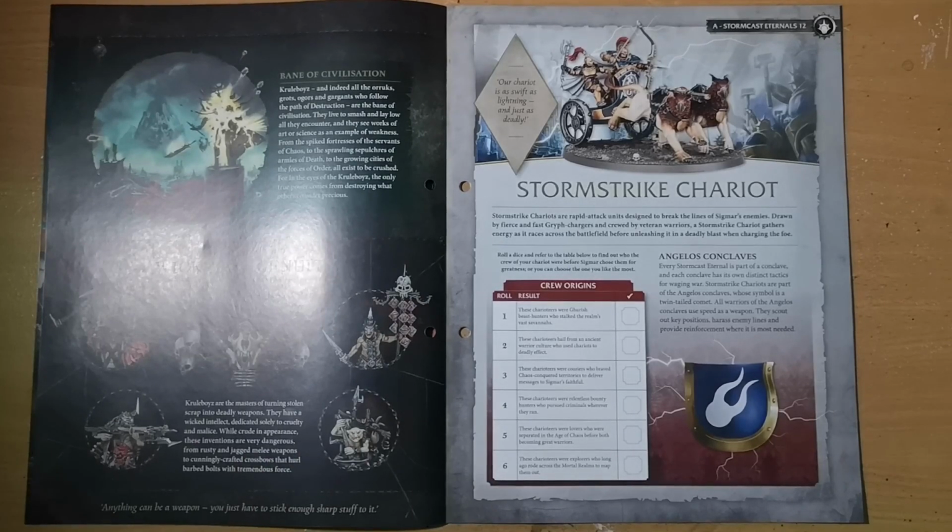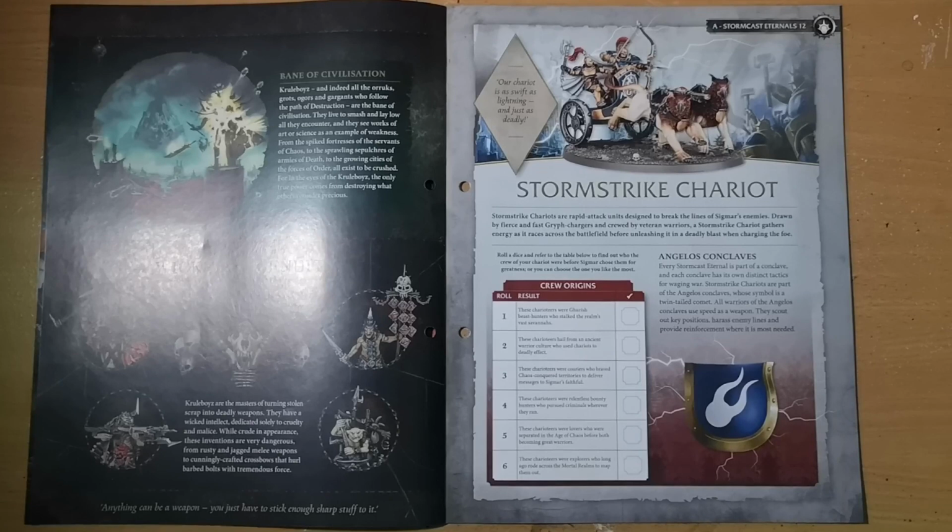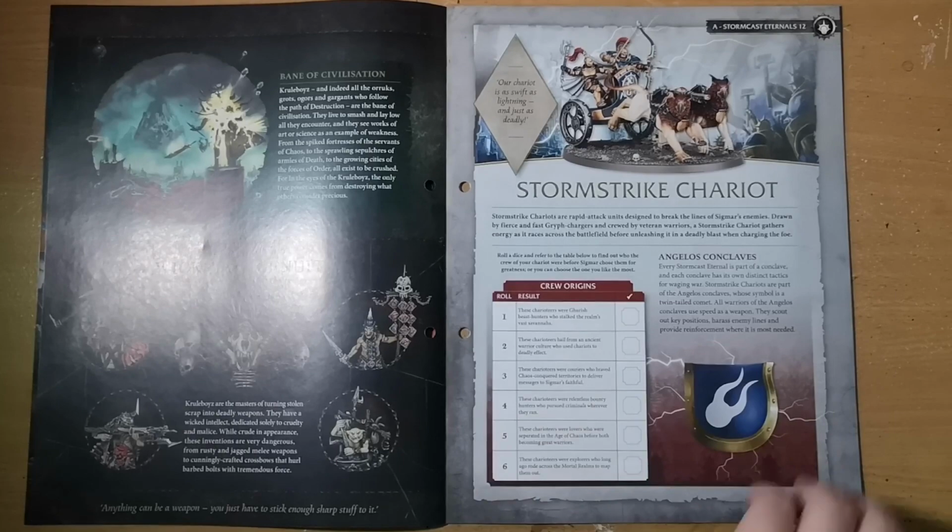Then we move on, we get information about the Stormcast Eternal Stormstrike Chariots, so obviously your regular page. These are from the Angelos conclaves, so every Stormcast Eternal is part of a different conclave, and each conclave has its own distinct tactics for waging war. Stormstrike Chariots are part of the Angelos conclaves, whose symbol is a twin-tailed comet. All warriors from these conclaves use speed as a weapon as well, so they're used as scouts, they're used as fast attack and stuff like that.